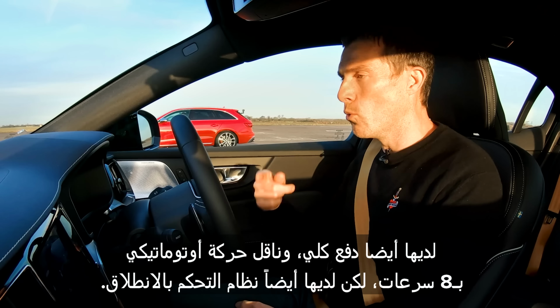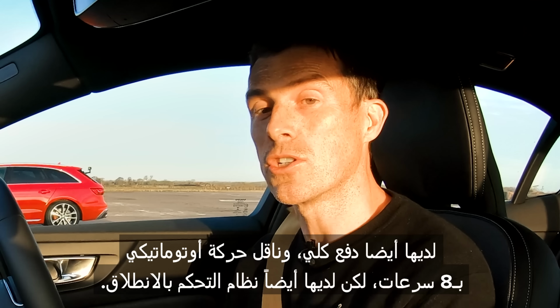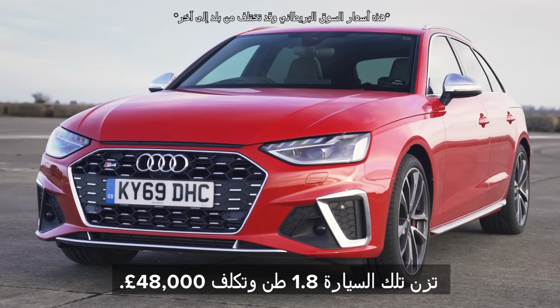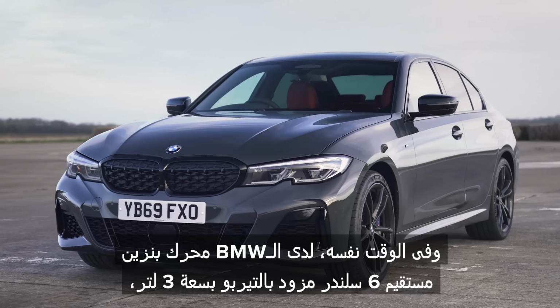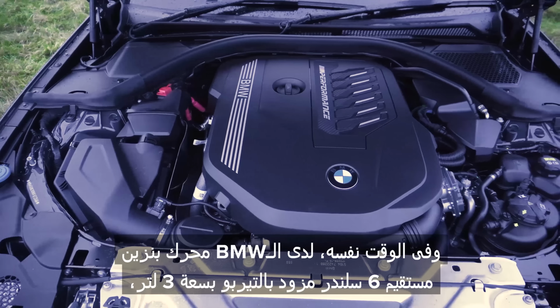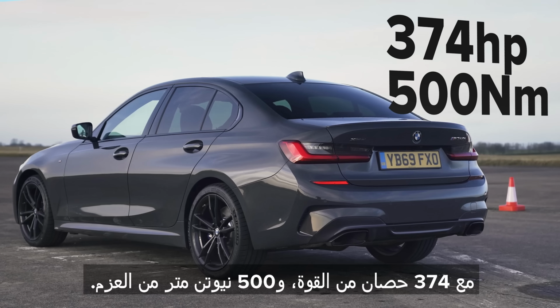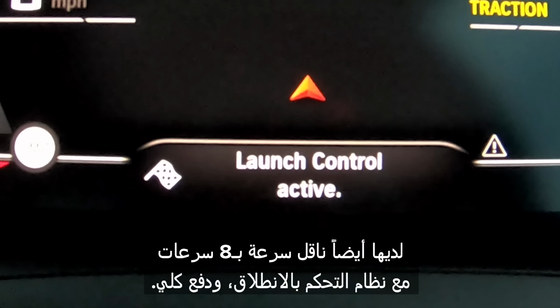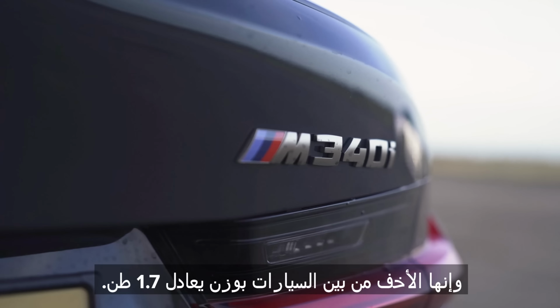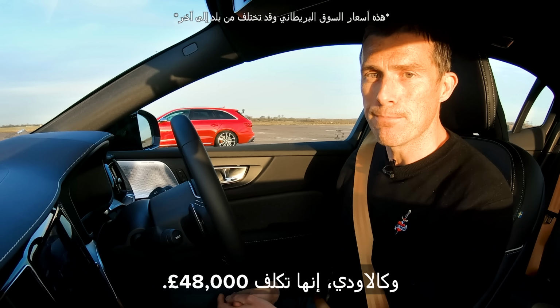That Audi has a 3-litre V6 diesel with 347 horsepower, but a whopping 700 newton metres of torque. It's also got all-wheel drive and an 8-speed automatic gearbox, but it also has launch control. That thing weighs 1.8 tons and it costs £48,000. The BMW, meanwhile, has a 3-litre straight-six turbo petrol engine with 374 horsepower and 500 newton metres of torque. Also, it's got an 8-speed automatic gearbox with launch control and all-wheel drive, and it's the lightest car weighing 1.7 tonnes. And like the Audi, it's £48,000.